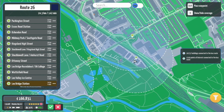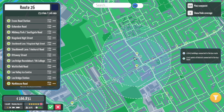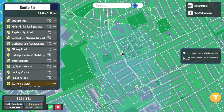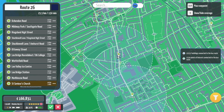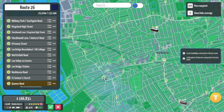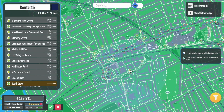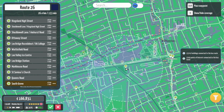We are going to go this way. I think this route would be quite good with double deckers actually, with the way we're going to run it. But yeah, you can see the full route is now coming up to almost 3 hours long. But we're not going to make every bus do the full route. We're going to make very few buses do the full route, I think.